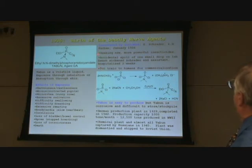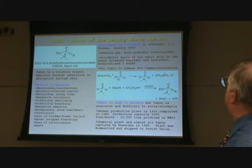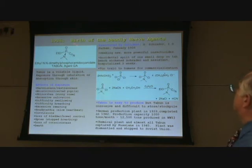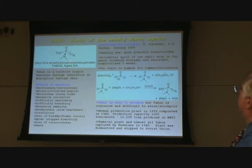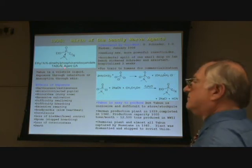And during the course of developing these insecticides, they synthesized the compound, and there was an accidental spill of one small drop of this compound on the lab bench. And this sickened Schrader and his assistant, and they were hospitalized for 3 weeks. And the compound that they were synthesizing was this organophosphate compound right here. And this is called ethyl N,N-dimethyl phosphoramidocyanidate. Okay? And this compound was given the name Tabun.